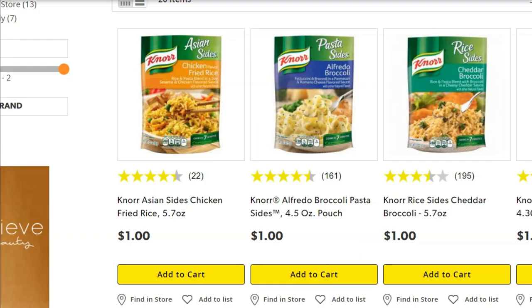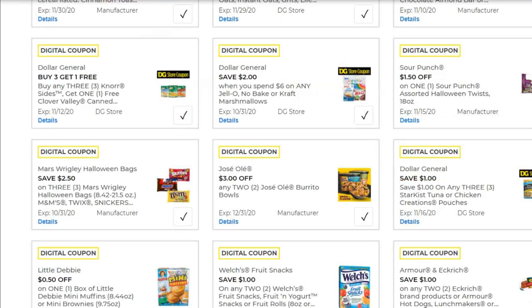Okay, next we're gonna pick up four of the Knorr sides. These are like the pastas and the rices. We have this coupon for buy three, get one free. It's a digital store coupon right there. So three of those you're gonna pay for $3 essentially, and you're gonna get that last one free. But also, if you scan your receipt for the purchase of these, you will get a 65-cent rebate back from Fetch. So that's a little bit of extra savings there.